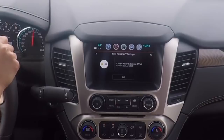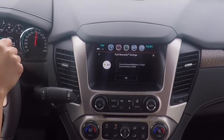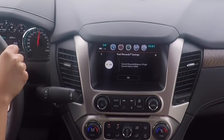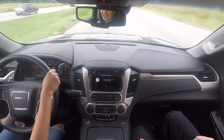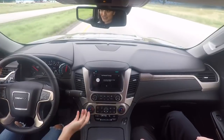And if you're gold status, that means every time you come and shop at Shell with the fuel rewards program, you'll save 5 cents a gallon. So you can see this showing that we'll save 5 cents a gallon on any fill up that we have. That's awesome, and it's awesome that it's so integrated and it's just so easy to access your fuel rewards too.